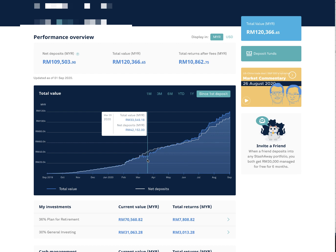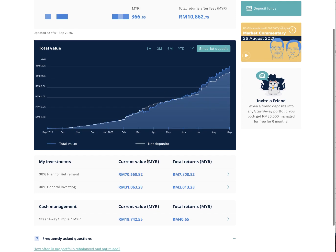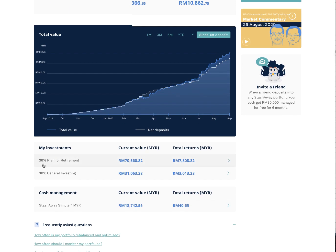This strategy is particularly useful for people like me who don't really want to care so much about the particular investments we invest in. I care about the ETF that I invest in, and beyond that, on an individual stock or company level, I really do not care because I believe in the ETF that StashAway has chosen, and so I dollar cost average using that method. And you can see here I have basically the 36% portfolio, the 30%, and then lastly StashAway Simple.